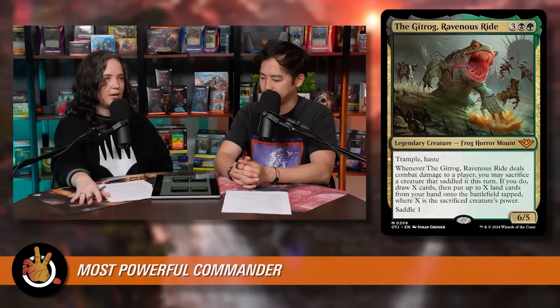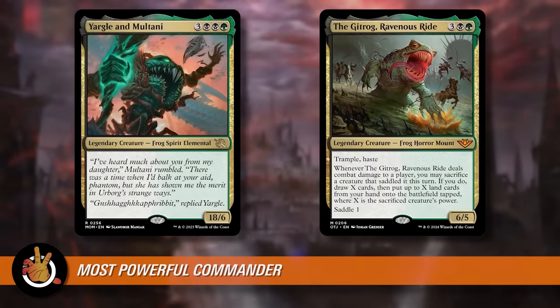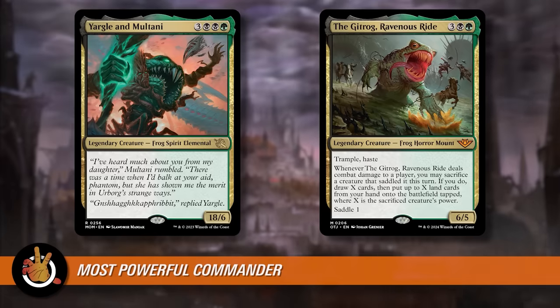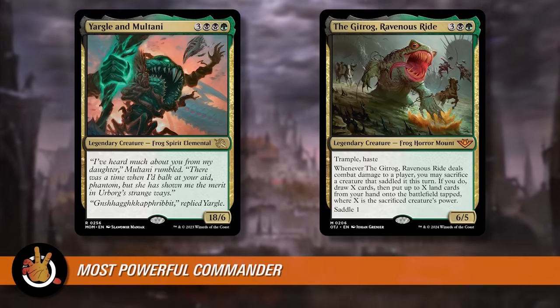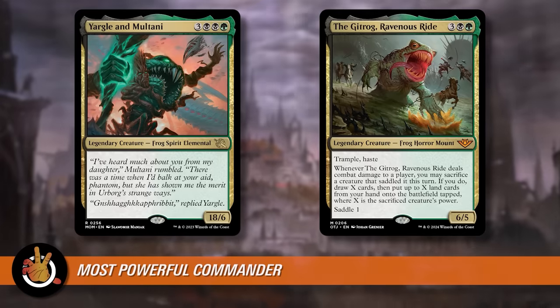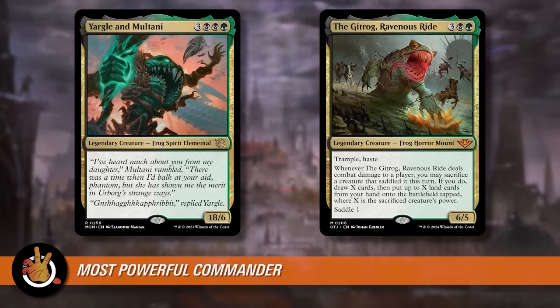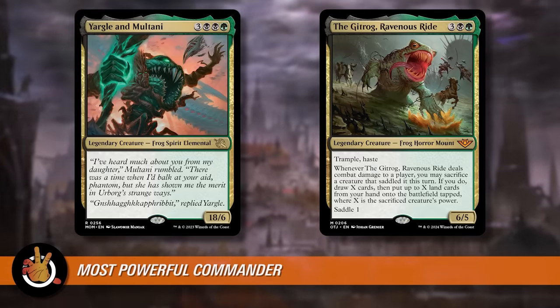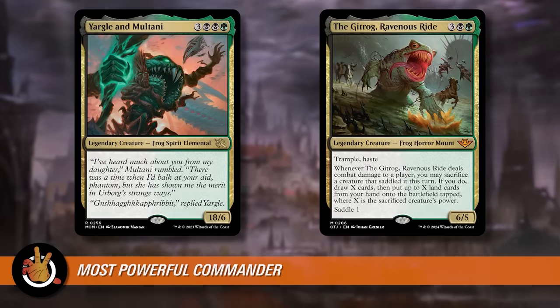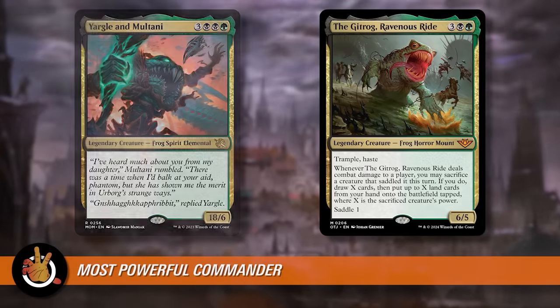I picked the Gitrog totally because I've played against so many Yargo and Multani decks, which truly do nothing and you're just dead on turn 4. Yeah. And the Gitrog does so much. You can have the Yargo Multani deck inside of it, and it's cheaper and it has haste. The Gitrog is so hungry. It can eat the entire Yargo and Multani deck and play it. And be like, yum! 18 lands! I think this is going to be the kind of thing where you cannot let the Gitrog monster hit.